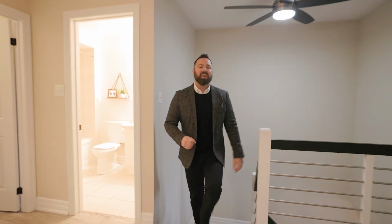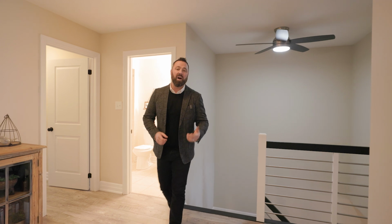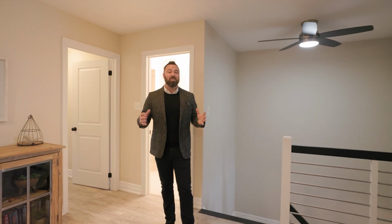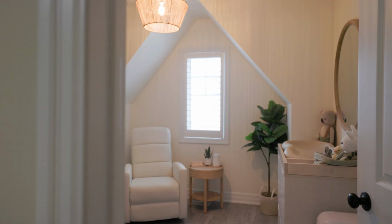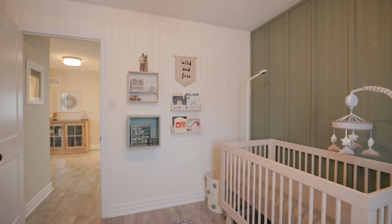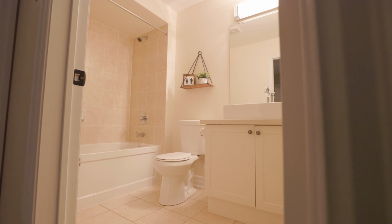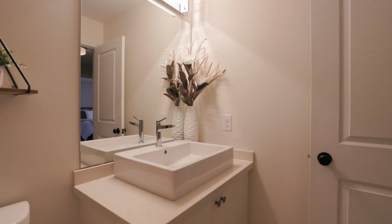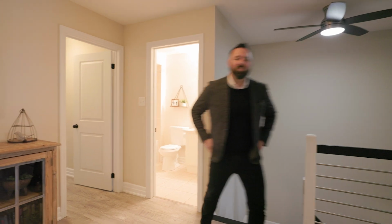Welcome up to the second level now. Now I know you're gonna love the cohesive feel of that flooring from the main floor overflowing right into your second level as well. And remember when I mentioned you didn't have to sacrifice in square footage? Boy, are you gonna feel it up on the second level here. We've got 4 generous sized bedrooms up here, leaving 3 rooms for your guests or kids when they come to visit. In addition to that, you've got a full 4-piece bathroom behind me here, California shutters throughout the entire home, designer lighting, and wait until you see.